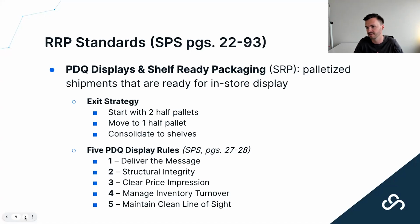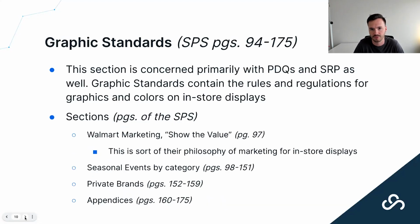But yeah, turnover is relevant to anything. It's especially relevant to PDQ displays. But things like maintaining a clear line of sight, that's really important for PDQ, right? That's really important for the shelf-ready packaging displays. So it's an interesting read. It's a good read, pages 27 through 28 of that, for that particular reason.